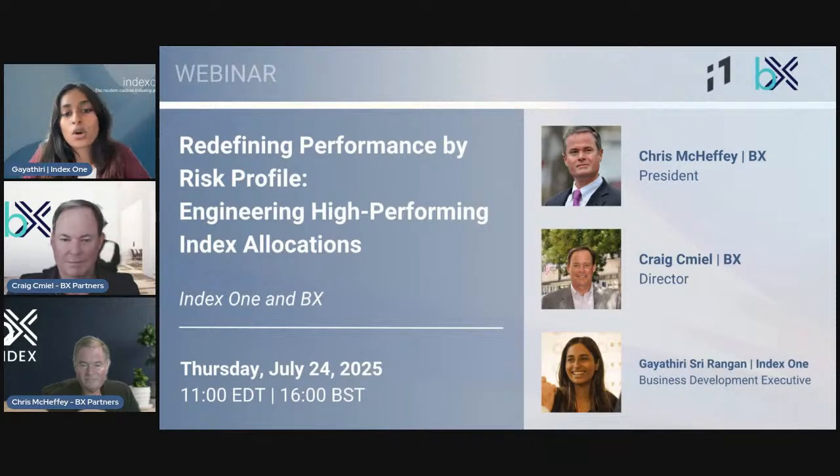In this session, we'll walk through how these index models can be used to build portfolios that are not only diversified, but also engineered to perform across a range of client types and risk mandates, and how strategies are designed to meet real world needs, whether your client is ultra conservative, growth focused, or somewhere in between. We'll show you how they respond to the challenges advisors are actually facing and how they're built to manage both opportunity and risk with precision.